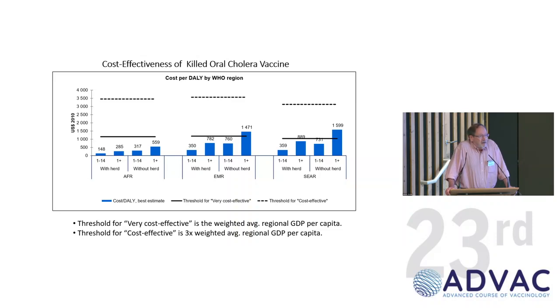And when we asked our economist colleagues to use our results to try to evaluate what the implications of this herd protection would be for vaccine cost effectiveness, expressed as cost per DALY gained, for groups receiving vaccines at 1 to 14 years of age, to populations receiving it for everybody 1 year and over in the three different WHO regions, both with and without herd protection. You can see cost effectiveness for any given program in any different region improves dramatically if you consider herd protection. And if you consider herd protection, as shown by those lower solid bars, which are thresholds for very cost effective, basically the vaccine is very cost effective, regardless of the target group and setting.